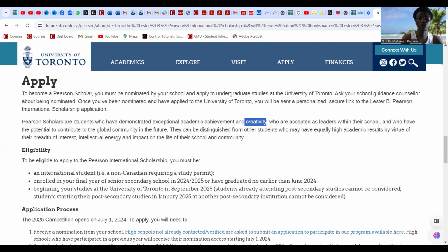So now, and who have the potential to contribute to the global community in the future. They can be distinguished from other students who have equally high school results by virtue of their breadth of interest, intellectual energy, and impact on the life of their school and community.